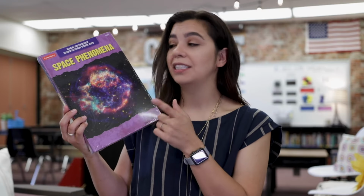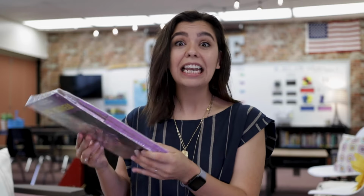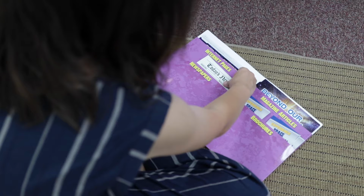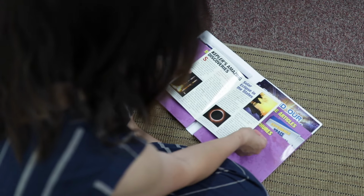So I have a ton of nonfiction and fictional text sets from Lakeshore. I love them. The quality is fantastic, and I use them every single year. Now, one I did not have was the Space Phenomena. This is the nonfiction text set of high interest. I love the fact that this comes with a variety of types of text. You have newspapers, you have brochures, you have just articles, a lot of different variety, which is really nice for kids.